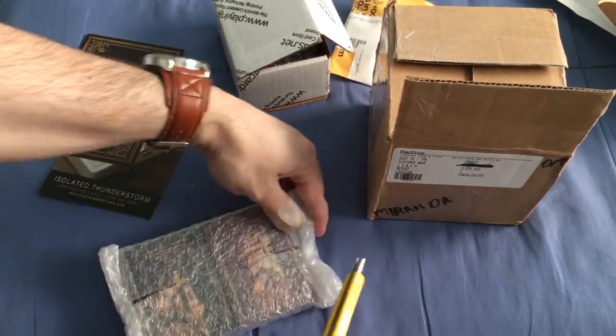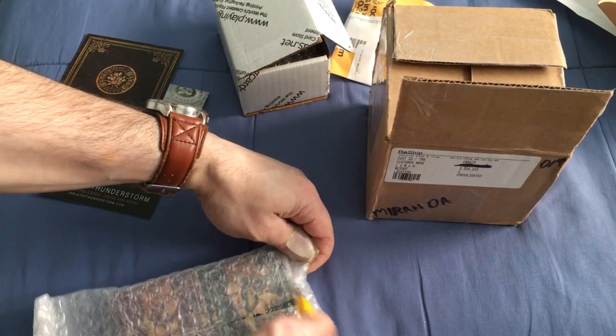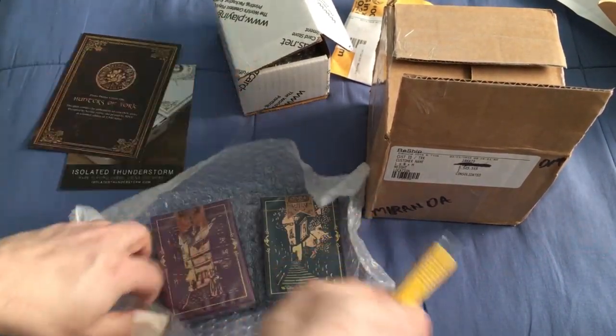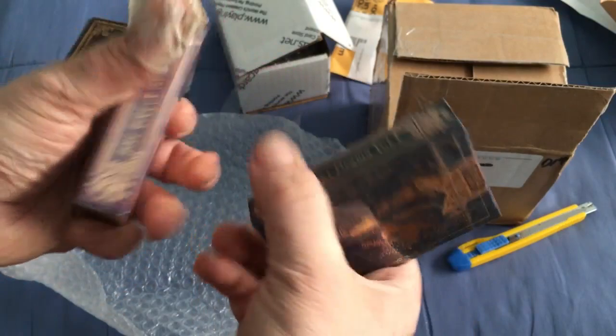And, interesting. For some reason, I guess that's just the way it is. I thought I didn't cut. That's just the cellophane. There's 2 decks in here. The Hunters of York Master and Mistress decks. This looks very nice.